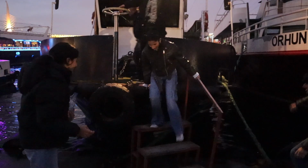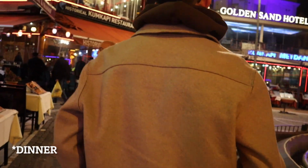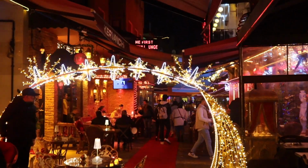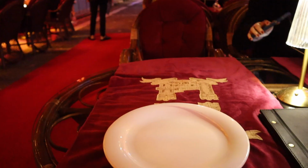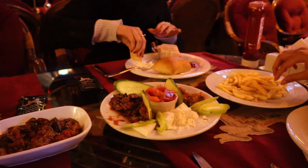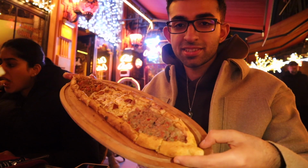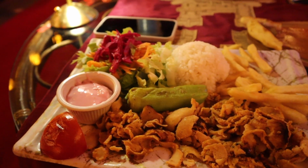After docking, we were honestly all kind of exhausted, so we decided to go have lunch just a minute away from the Airbnb in this really nice square. We found the most authentic and interesting looking restaurant and sat down there. We ordered some authentic Turkish food, including this pide, which is basically like a Turkish pizza. And after eating way more food than I should have, we all went to sleep.